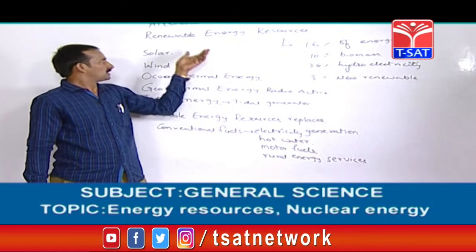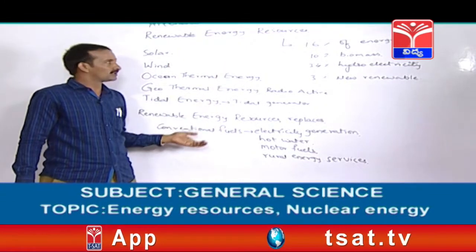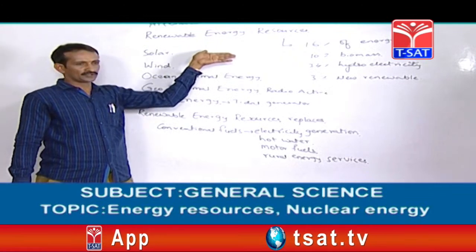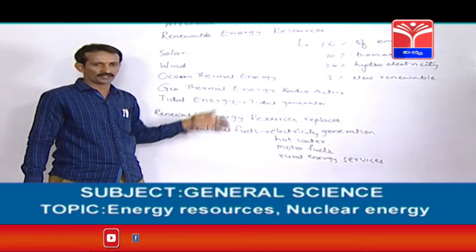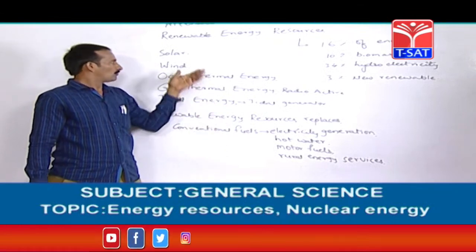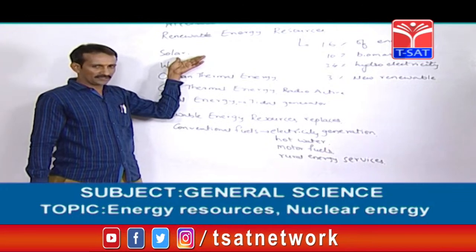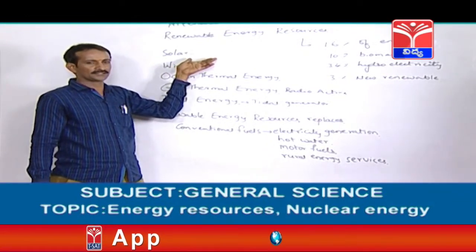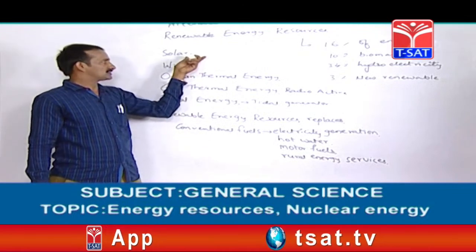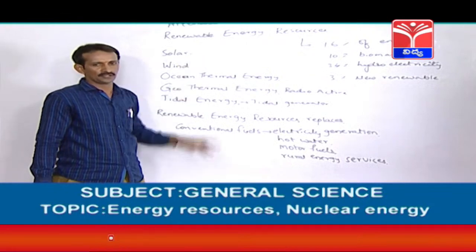So, we must be aware of what the renewable energy resources are and what are not, which is quite important. What are the solar techniques used in obtaining electricity by using solar technology is important, and which states are highly involved in producing solar energy is also important.